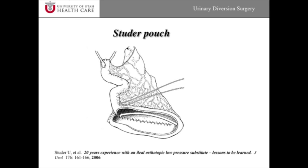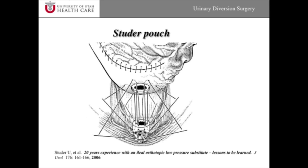As I said, most of these pouches are used only in bladder cancer patients. Here's a depiction of the pouch being sewn down to the urethral stump so patients can void spontaneously out the urethra from the pouch.